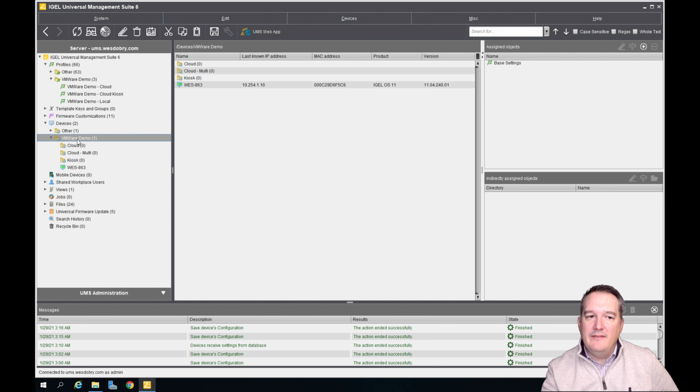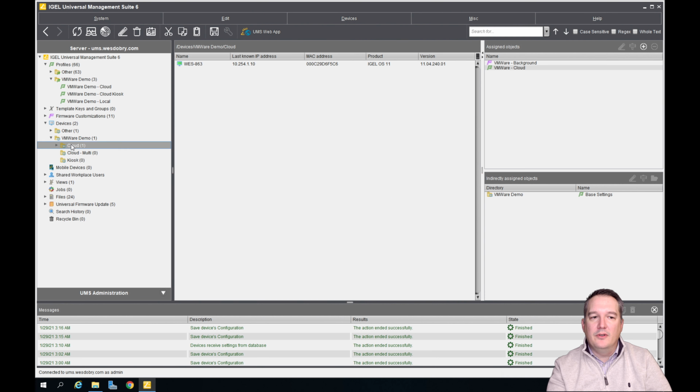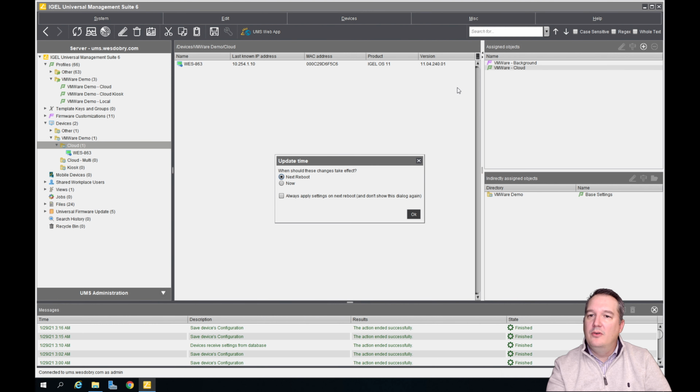So you can see in my VMware demo folder here, I have one object assigned for my base settings that I showed you before. Now you can see that applies to one device here. But if I take this device and simply drag and drop it to a different folder, like my cloud folder here, where I have a couple other objects applied to it, you can now see that it asks you a very unique to IGEL question.